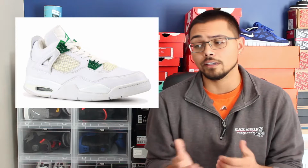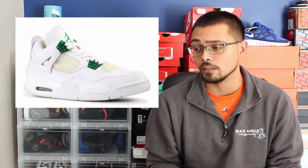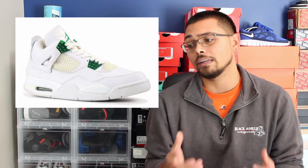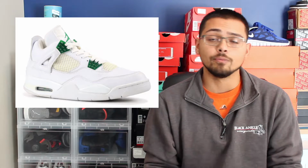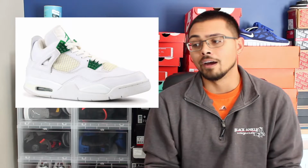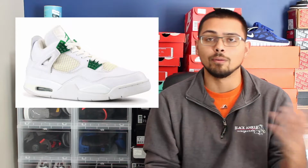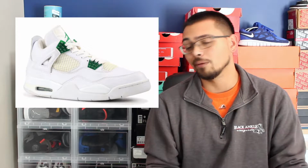From what I can see, it looks like it should just be standard to the retro that we had gotten in the past. I'm kind of liking these shoes. I'm not a big person on green. I don't really like green as a color itself. I don't own very many green clothes at all, so it'd be hard to match up for me. Honestly, I might just put my money towards the Pure Monies as opposed to getting the Pine Greens. But let me know what you guys are thinking.